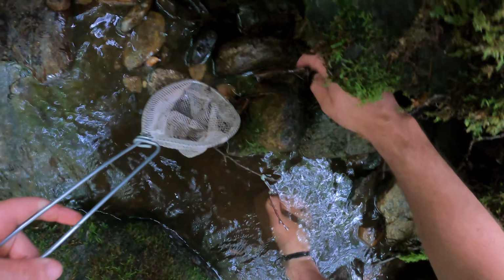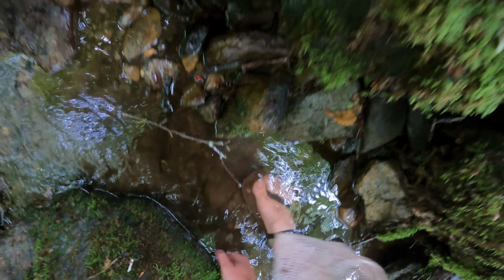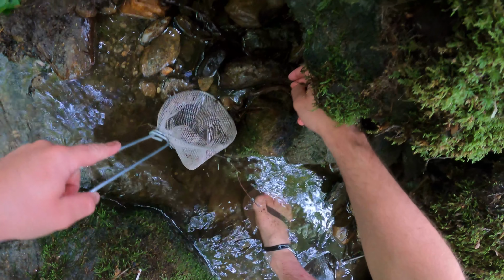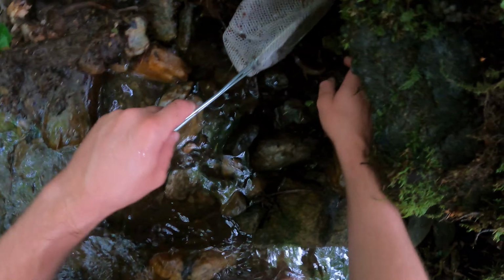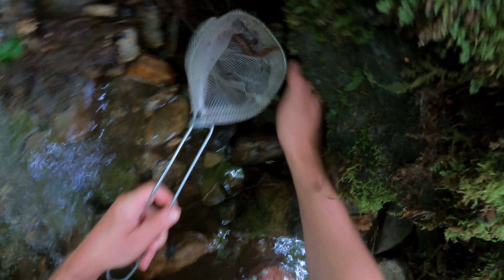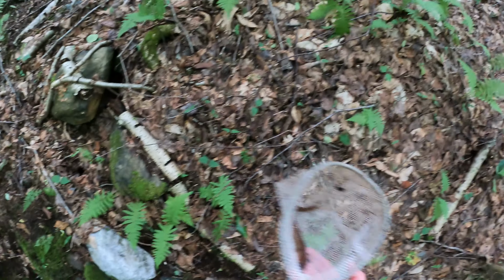They are slippery. So I lifted this rock and I actually felt him underneath my foot. So let's see if I can get him in the net. Oh, there he goes. Let's see if I can get him. There we go. The second one. This one's even bigger than the last one. Holy moly, this is a good one.